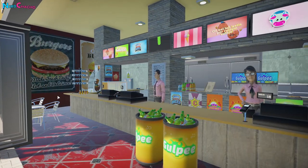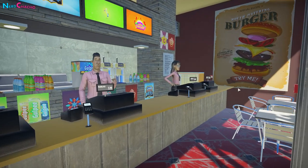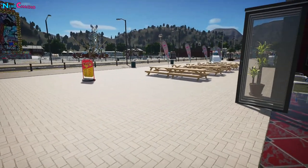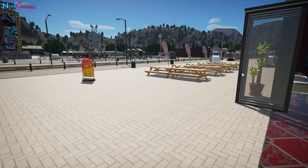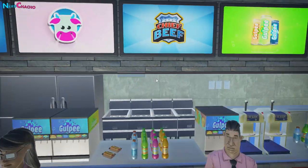Bit of a seating area. Lots, again, of tat and everything on the walls. But nothing major, because you've got this awesome seating area out the front. Where is it? There it is. So you've got this awesome seating area out the front. So this is pretty much where you'd go and eat your food beside a main road. Why would you not?